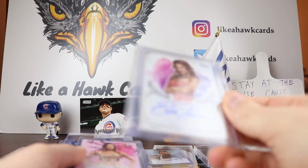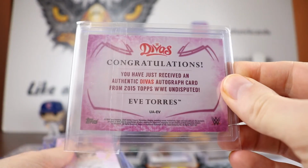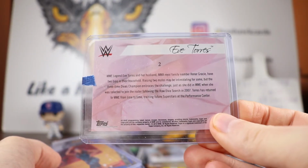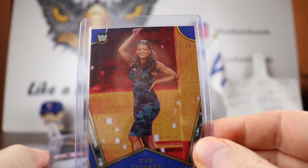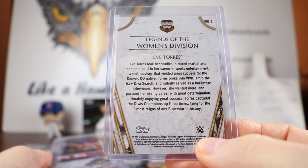So the first one was this nice Eve Torres, very clear auto on that. It's on card. That is from 2015 Topps Undisputed. So there's the auto. Then did an Eve Torres Mother's Day. This was a special set that Topps did. We got the Eve Torres right there. And then to have an Eve Torres out of 25 right there. And there is the back of that.